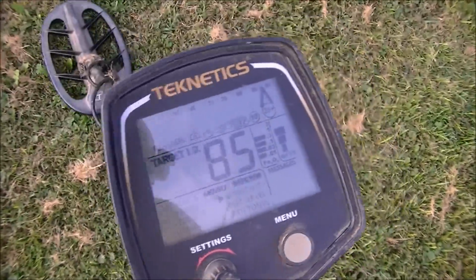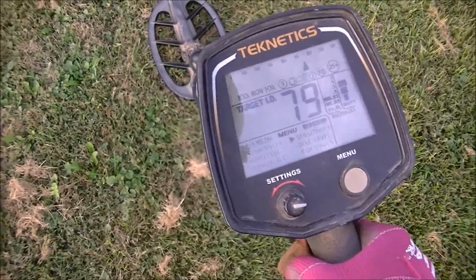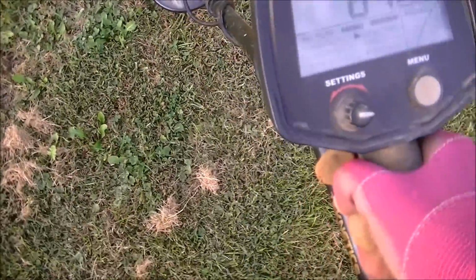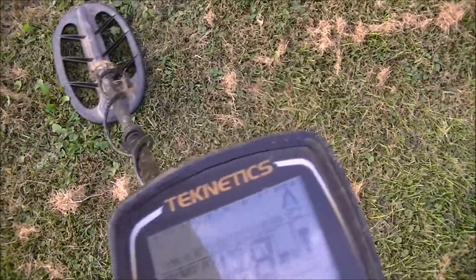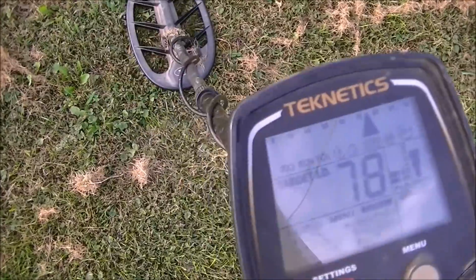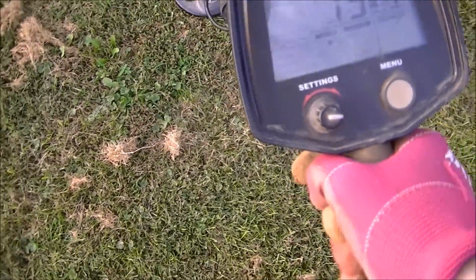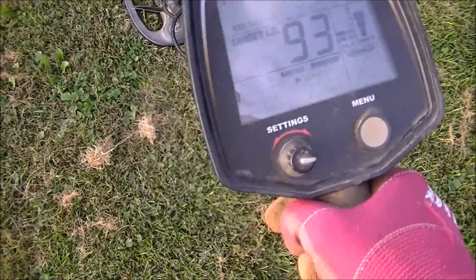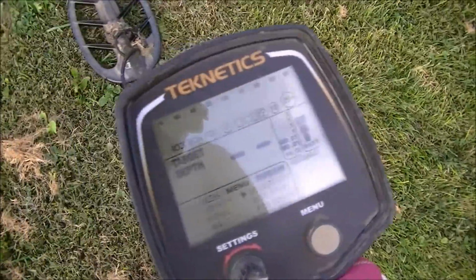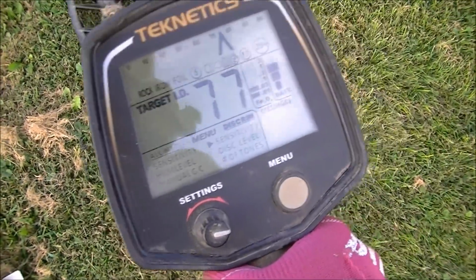84. Little choppy. Well, actually, it seems smaller. You never know if that could be a silver dime, but it's a weird signal. Most of the signals here are weird because of the ground mineralization. But when you walk into that one, it's got that nice squeak to it. Pretty inconsistent on the numbers, though. That way it sounds the best.